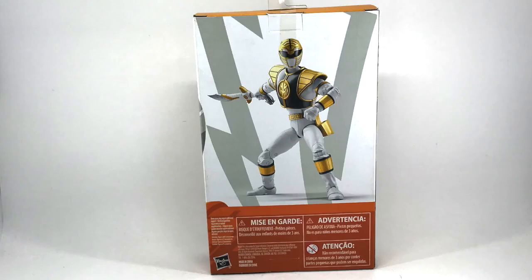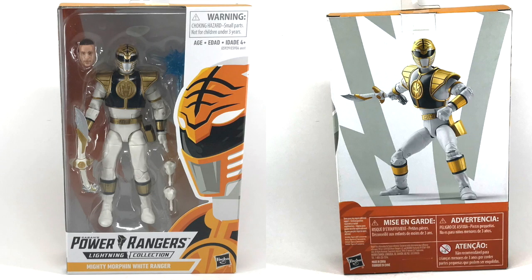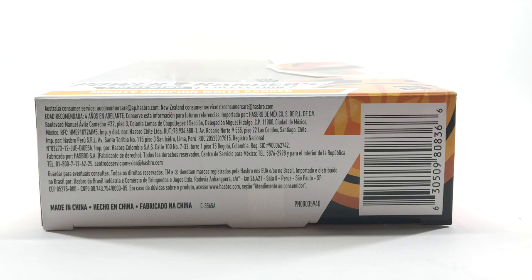The other side of the box has the artwork again, so it can be used to know who it is while it's in storage. This is great. The back is a huge picture of the character we just bought. And below, text, text, text. Hey, how about a cross sell so we know who else we'd like to buy? I already know who I bought. It's the White Ranger, because, you know, he's in the front window box. I mean, maybe we could have had a file card or a history of his series. That would have been really cool. And the bottom is packed with mumbo jumbo.